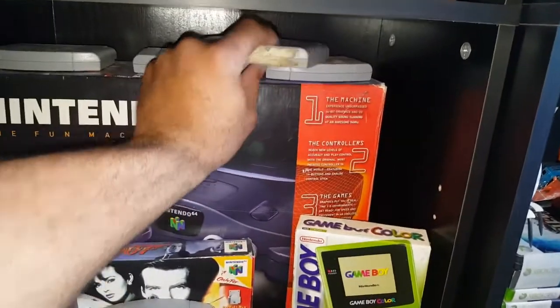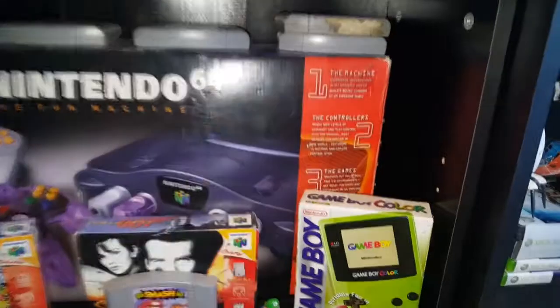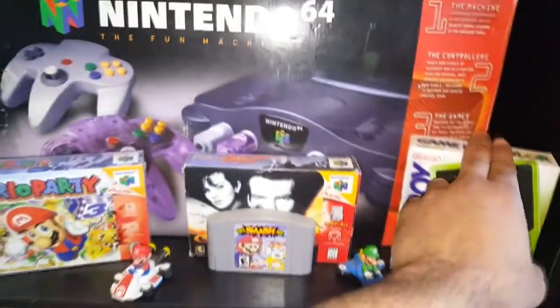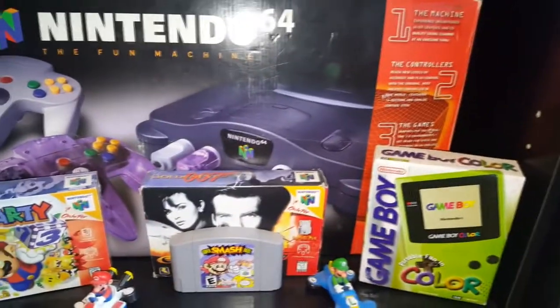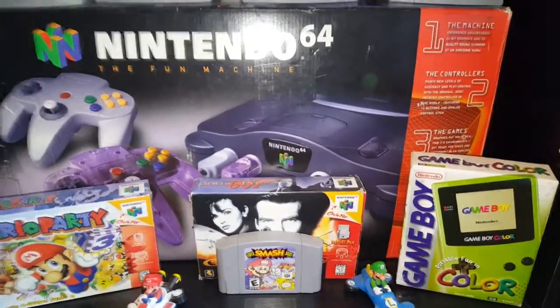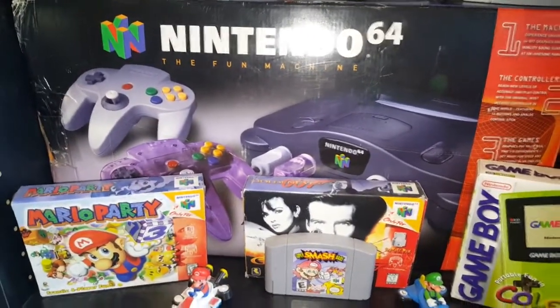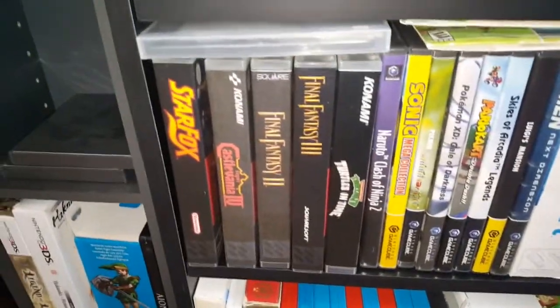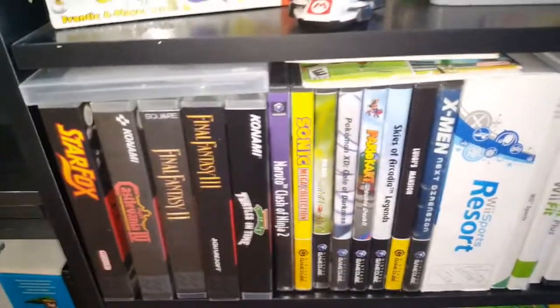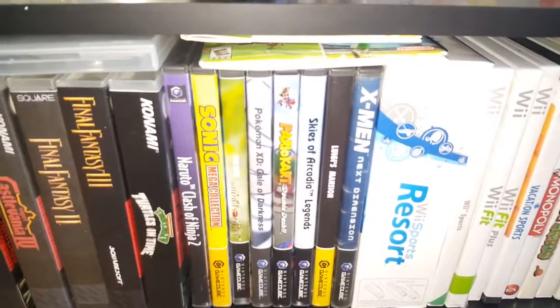I forgot that I even had this. Nightmare Creatures, I think I got that at a pawn shop for $1 or something like that. I grew up with this. Not with this particular one, but I had a Kiwi Game Boy Color in a box, so I wanted to get that back. Had a Nintendo 64. That was my first console that I wanted when I was older. So I had some games down here. I'm going to get more of these for the rest of my Super Nintendo games. Small GameCube collection.